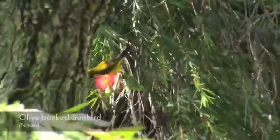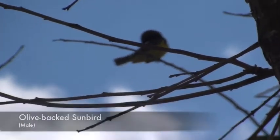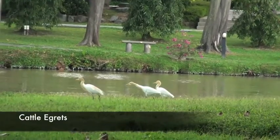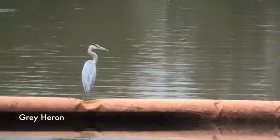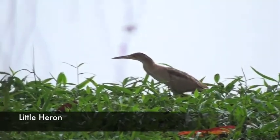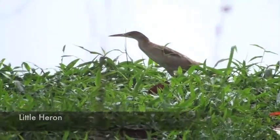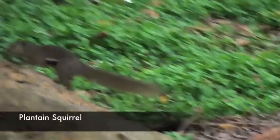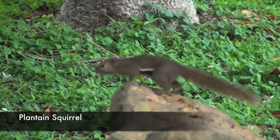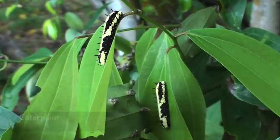Variety of flora and fauna. And a million mosquitoes. But today our focus is on the mysterious and fascinating Asian water monitor.